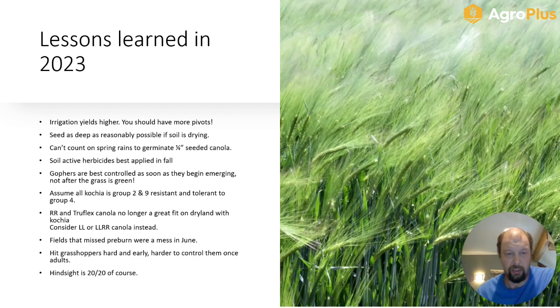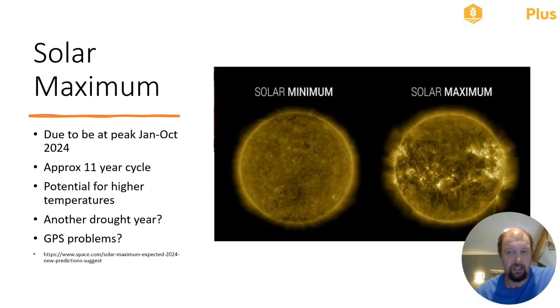It's harder to control them once they're adults, and that's because they move around so much. When they're small and they're concentrated in those hot spots, you don't have to spend much money to get those under control. And of course, hindsight is 20/20, so now everything looking back seems obvious, but it wasn't at the time.